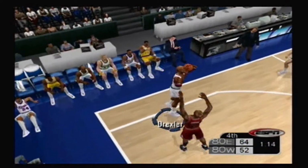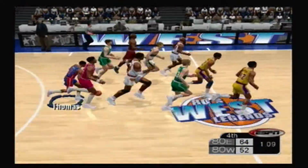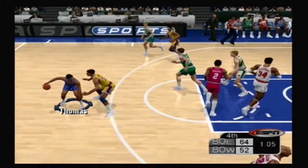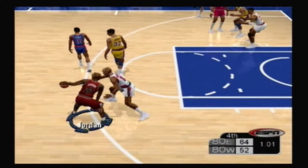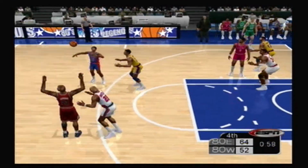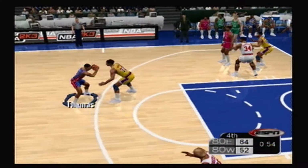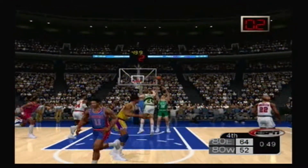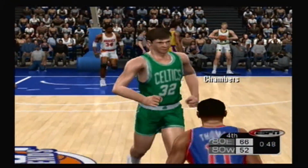Chambers inbounds the ball. Drexler shoots off the inbound, puts too much on it. Drexler has a first-rate mid-range game. Even though he missed that one, he has to keep taking that shot. Thomas passes. Live, live. 7 on the shot clock. He gets cut off by Johnson. Into the low post. Thomas makes a beautiful dish, and he's got 7 assists.